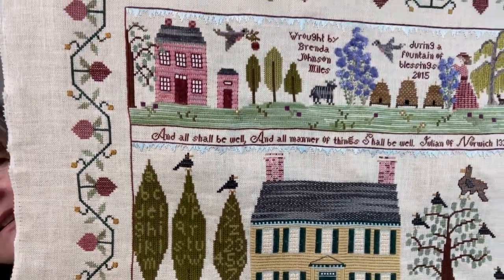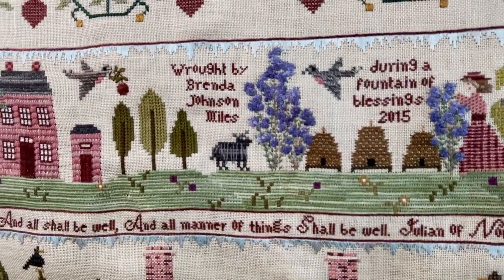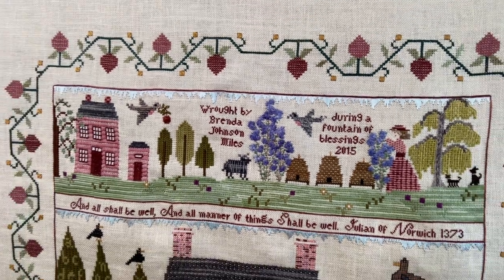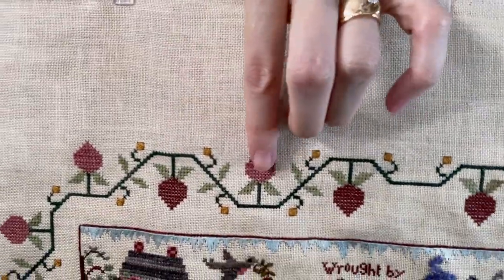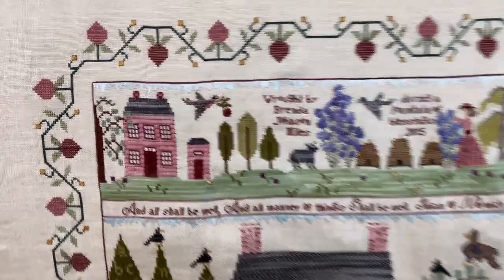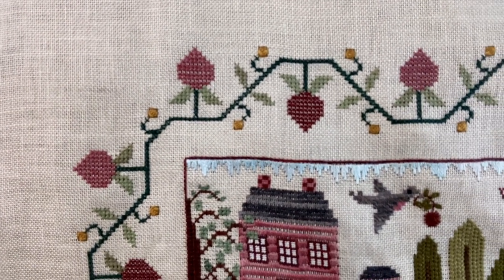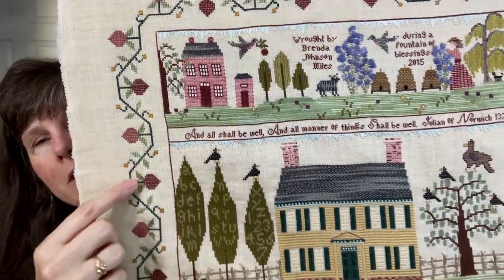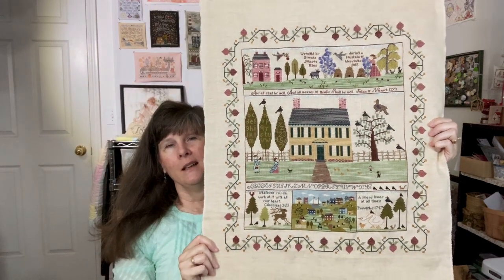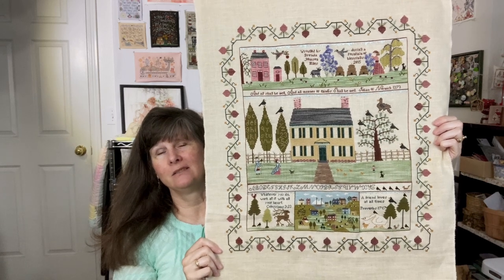No, the roof was something else. Can't remember now what it was. Might have been long arm cross. Can't remember. The lilacs are all French knots. The strawberries are all Smyrna cross. Oh, and the little yellow buds are queen stitches. This green border is the Montenegrin stitch. But so happy to have that finished.